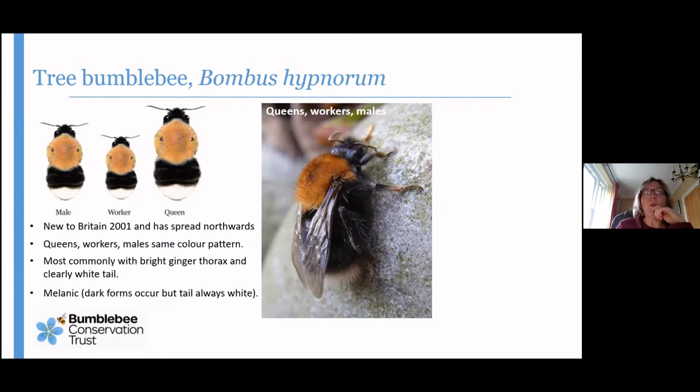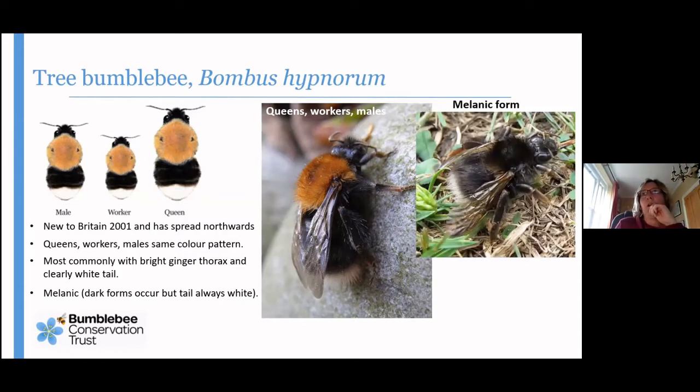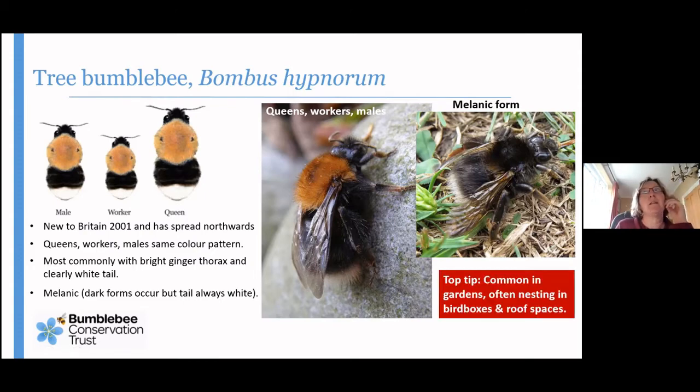But we do get melanic forms, like this one, and by melanic, I mean that a lot of the pigment here is black rather than tawny red. So in this particular individual, you can see that the thorax is black haired. There's a teeny tiny bit of rusty red at the back of the thorax, and then the white tail, which isn't as distinct as in the queen. So that looks like a worker. So the melanic forms are scarce, but I wouldn't say they were rare. And we have had one sent in from this group, which is great. They love nesting in the buildings and nest boxes.